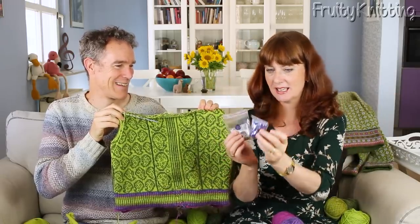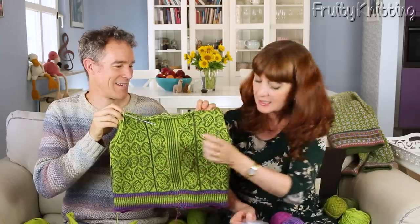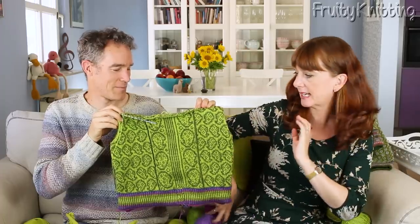There's little white ones and purple ones. They're going to go in the middle of all these little flowers in here. So that's going to kind of be fun. I've never done that before, so it'll be interesting to see how it works out.